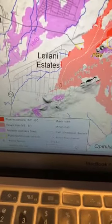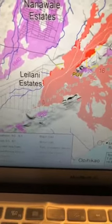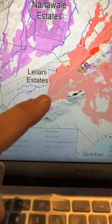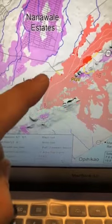All right, so we've heard Fissure 8 is breached and flowing north. I can't confirm that. I'm not in Hawaii right now. You have to look at Ikaika's feed to see that. But it would not be unexpected, with as much lava coming out here and ponding up as high as it's built, for these flows to start breaking out and flowing this direction over here.